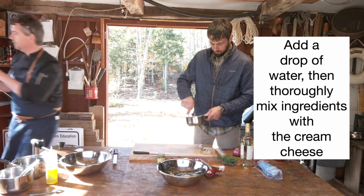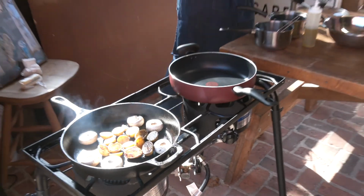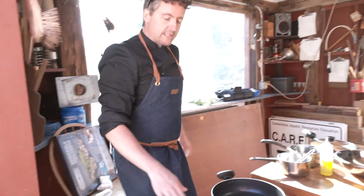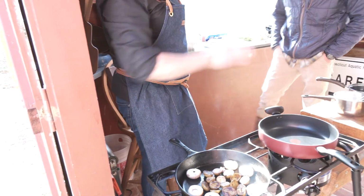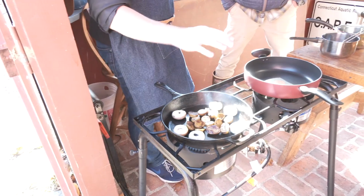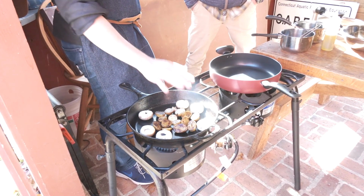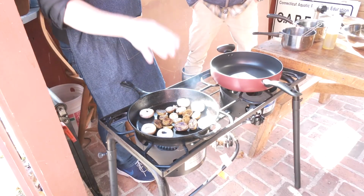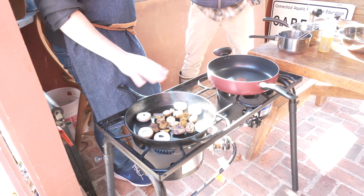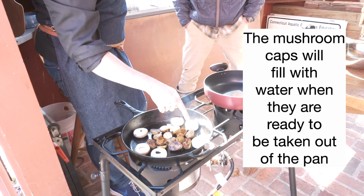Just a splash. Okay. Now, you know, a good way to know when your white mushrooms are ready, if you have absolutely no cooking skills at all: you take a portobello or a white mushroom like that, you take off the stem and you leave it in a pan like that on low to medium heat. And after a few minutes, 3 to 4, sometimes 5, depending on the gas and stuff, what's going to happen is that it's going to get filled up with water.